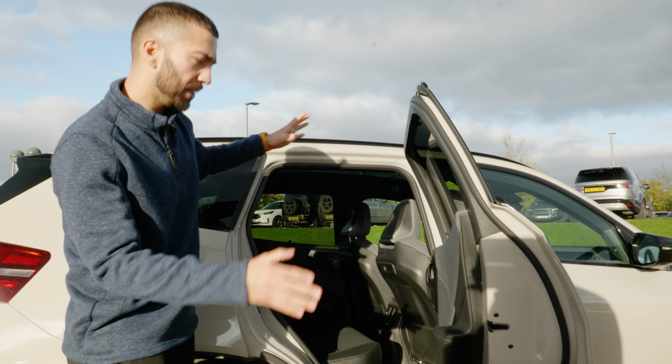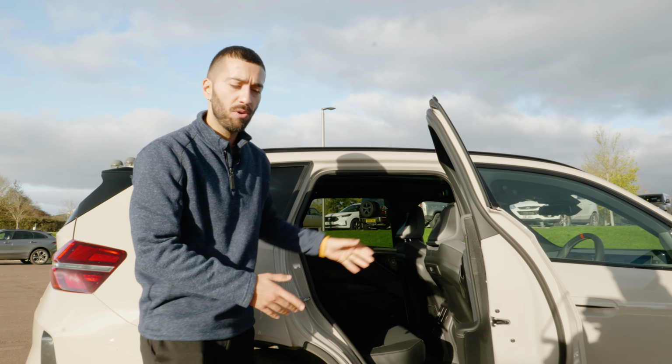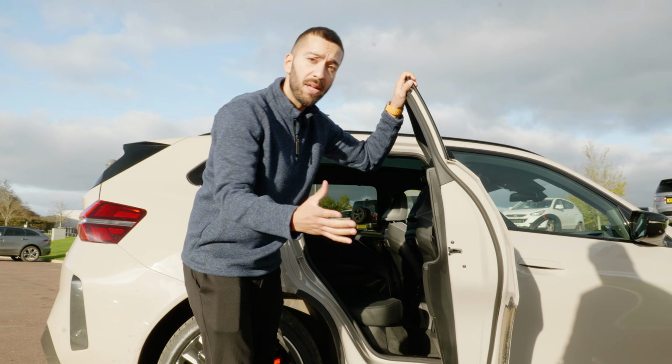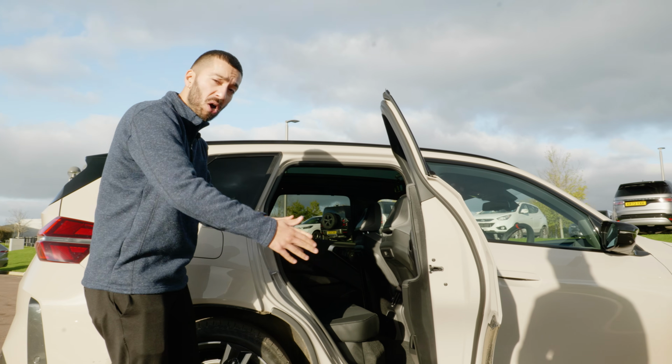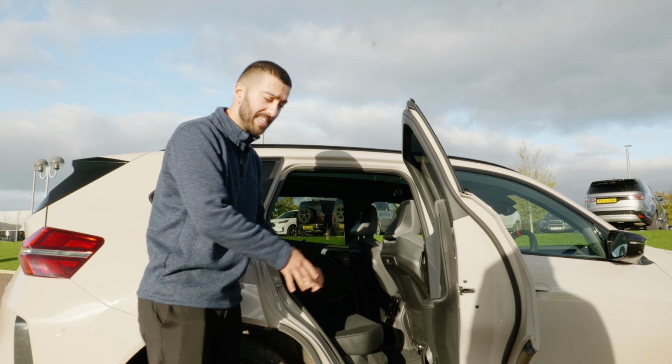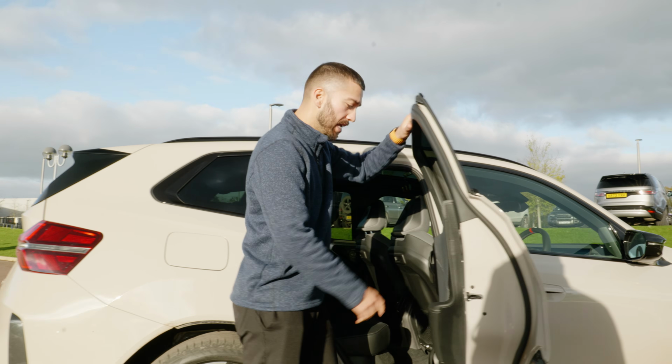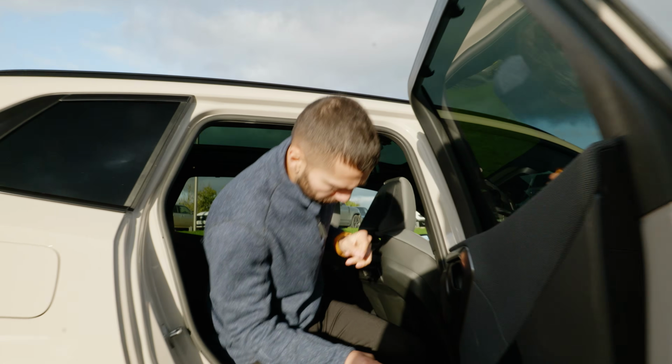But actually what you'll notice is firstly, this door, the aperture is not particularly wide, and secondly, this is a really chunky door. It looks really strong and really tough, but if you're trying to squeeze, especially when you parked close to another car and you're trying to squeeze your kids in, it might be a little bit troublesome. I mean, that's a thick door. Gives a feeling of quality though, doesn't it?